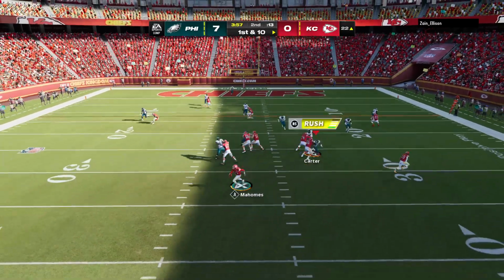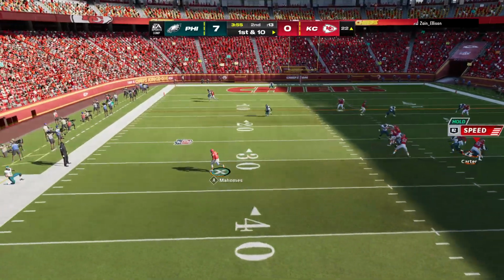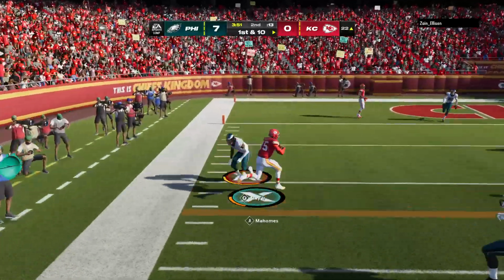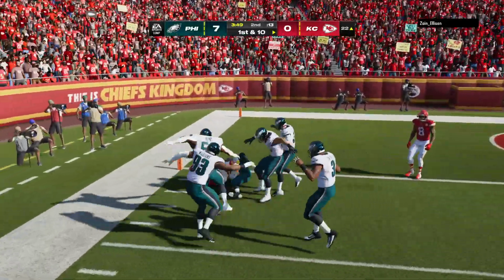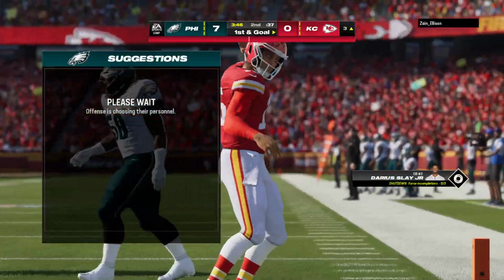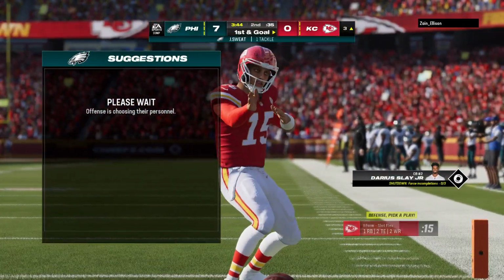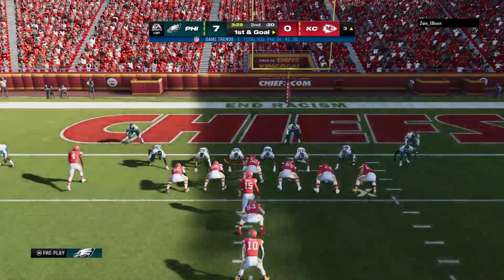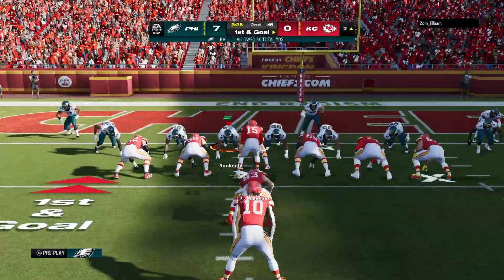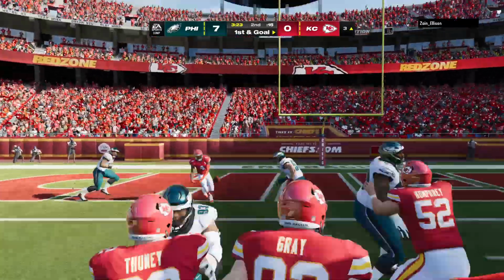Now Mahomes, forced out to his left. And they will eventually get him down, but he's inside the 5, all the way to the 3. That one a broken play, but it ends up being a good play. The scramble goes for 20. Two big plays in succession. Not sure this D knows what hit him, but now they've got to get ready.